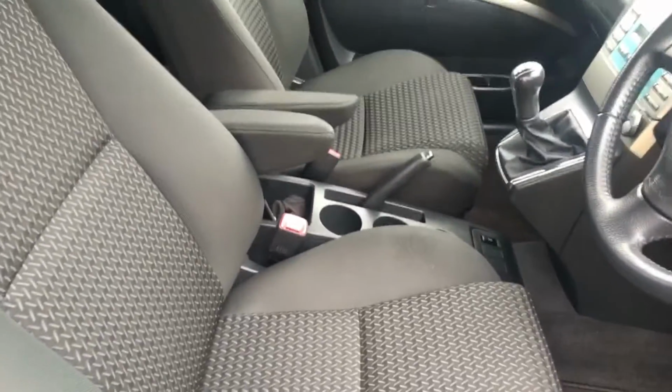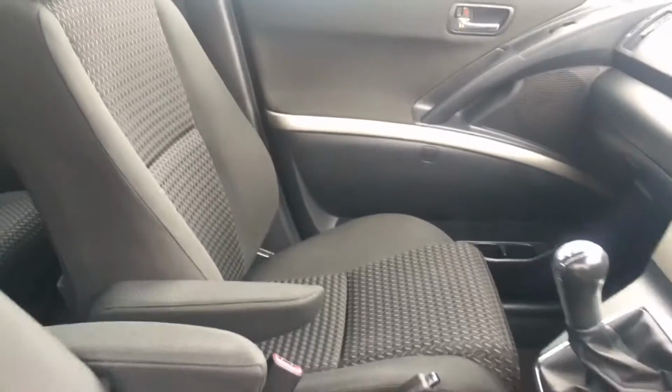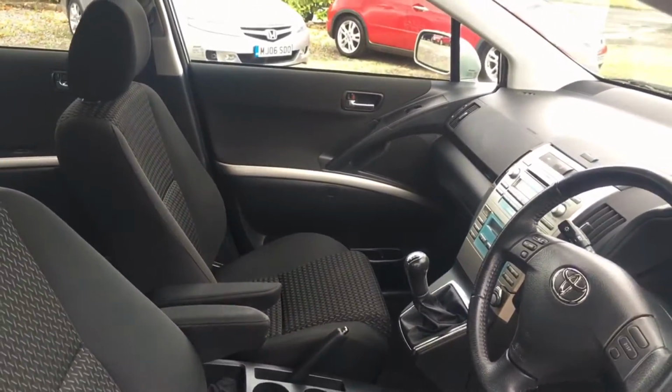So the valet only had it for about 20 minutes, just hardly needed anything doing. Centre storage, and then obviously your passenger seat again. It's about as close as new as you'll ever see on any car of this type.